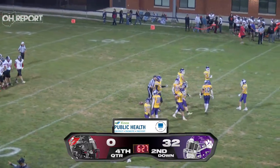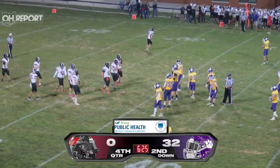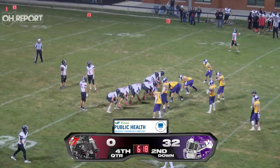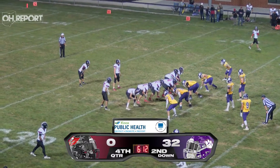Now, like you said, we saw this also last week against Centerburg. Their personal fouls coming in after the plays. I believe we saw a chop block. We did see a chop block last week against Centerburg. But really just East Knox, they get ahead and then they start getting cocky and then they start getting careless, it seems like.